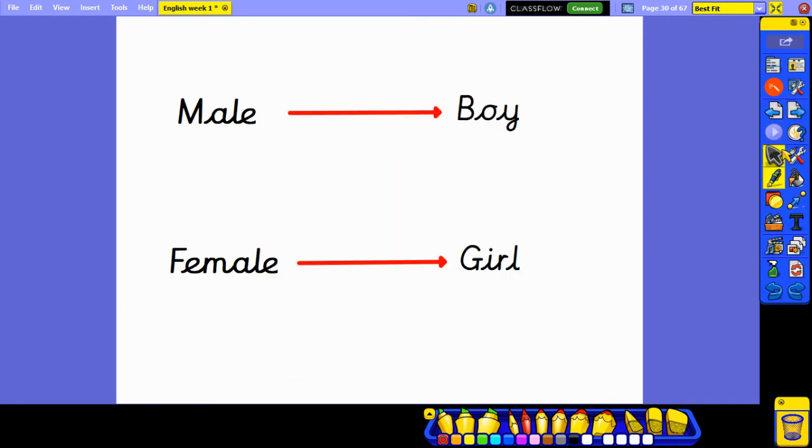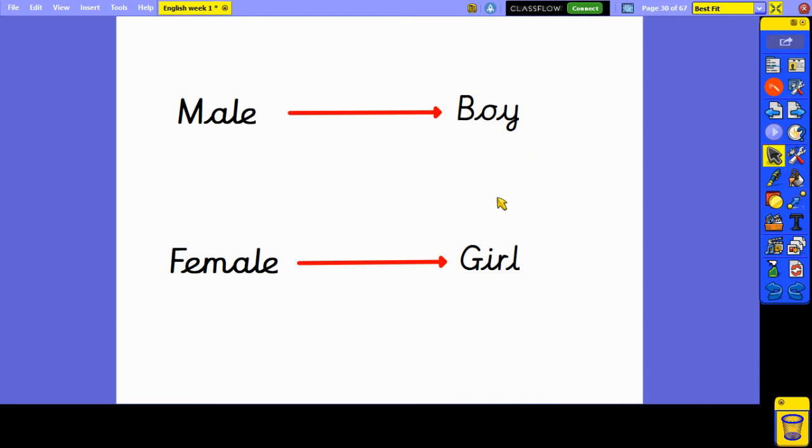Some other vocabulary that we need, just to check. The word male means that the animal is a boy. And the word female means the animal is a girl. Male is a boy and female is a girl.